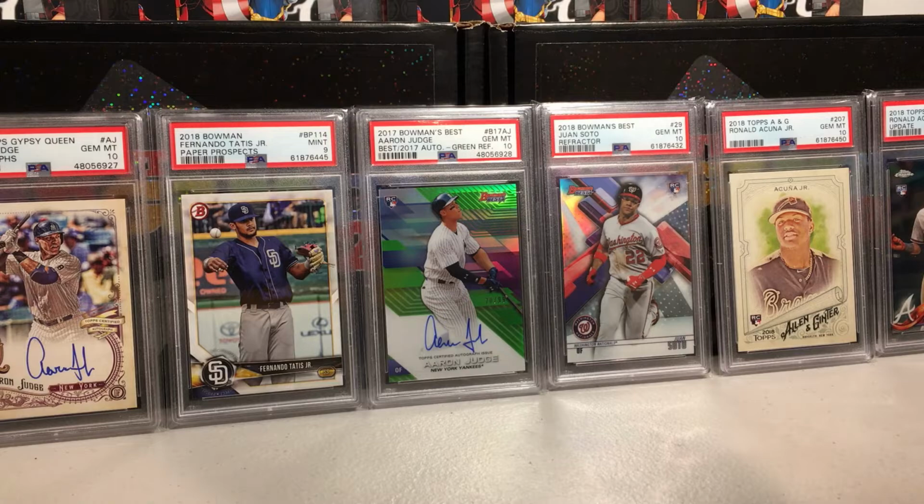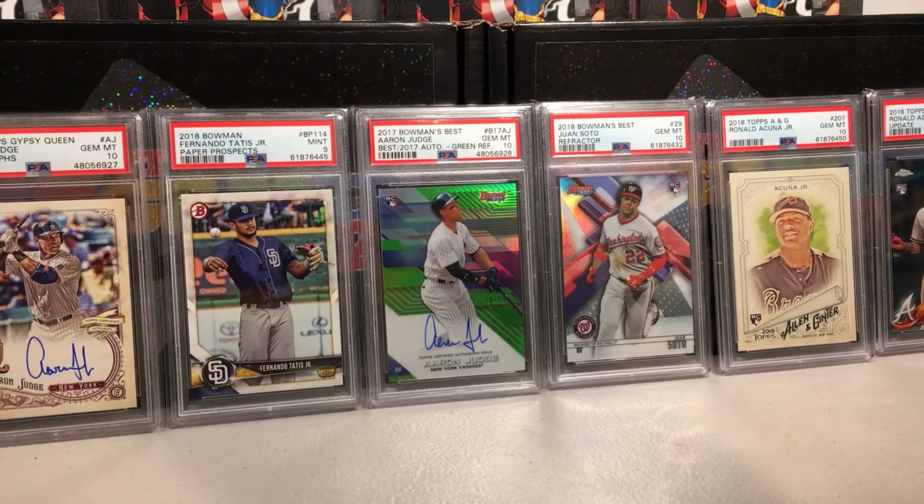So that's one bad thing about vaulting: you may limit yourself on the different auction places where you could sell your card. It might take a while to get your card out to put it in a different auction or a different vault.